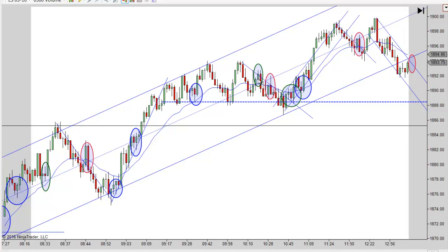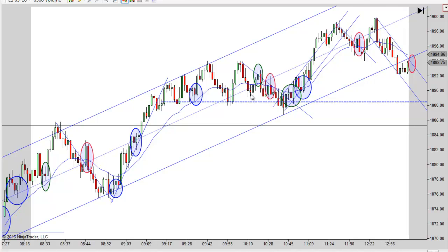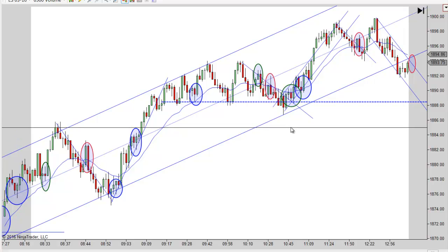But more importantly, we came through the EMA, or I'm sorry, well, we did come through the EMA, but we also came through the midline. And we came back and tested it and got this big bearish bar. So where are we probably going? We're going down. And so I like that one for a short.